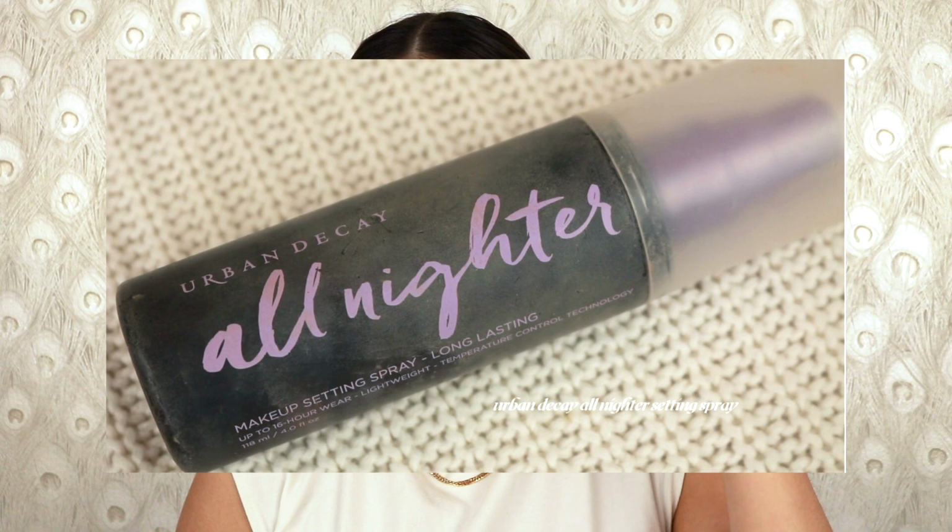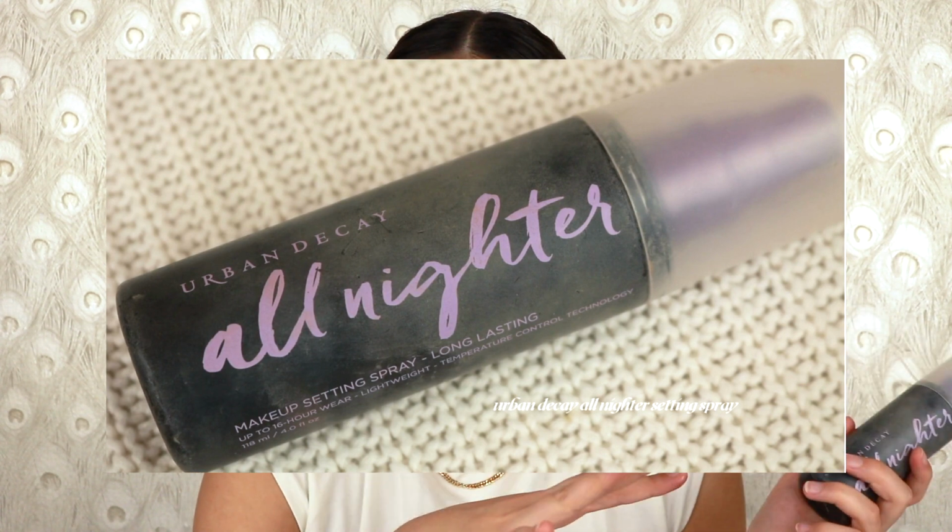And then for another Urban Decay product that I've repurchased a million times, Urban Decay All Nighter Setting Spray. I talked about this one in my Q&A video, but it deserves another mention. This is iconic. I will continue to repurchase it forever. It's the best long-lasting setting spray out there. I know some people don't love it because it has alcohol and stuff. I don't care. This makes my makeup last so long. It makes it look great.